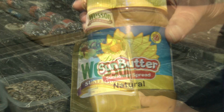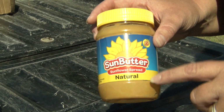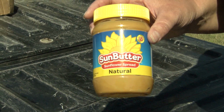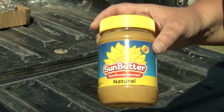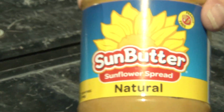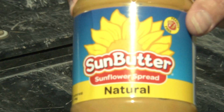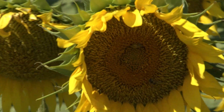The other product that is part of the whole sunflower discussion is this product called sun butter. And sun butter is actually a replacement for peanut butter. We have a lot of people who have nut allergies who cannot eat peanut butter, but sun butter is made out of sunflower meats, and it has the same consistency as peanut butter. In many cases where people have allergies to nuts, you can have a sun butter and jelly sandwich instead of a peanut butter and jelly sandwich. So kind of a fun product along those lines.